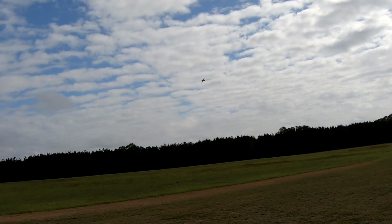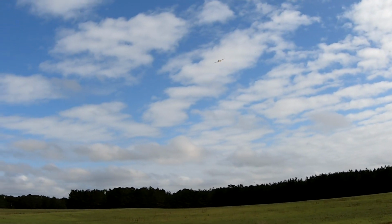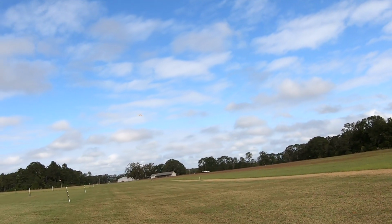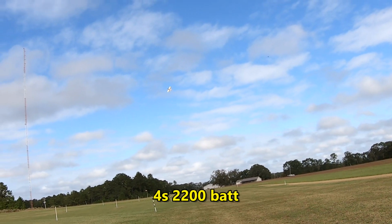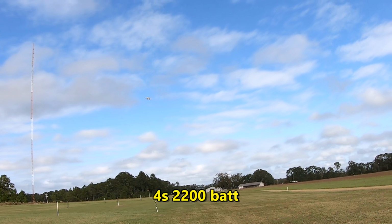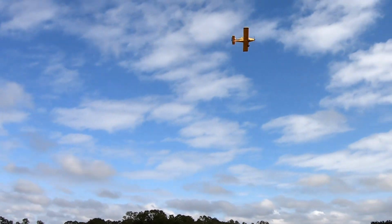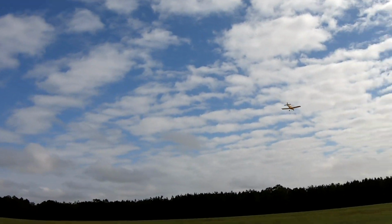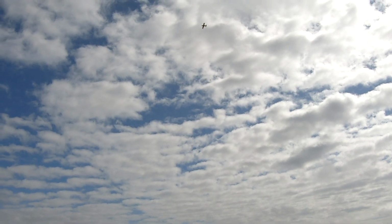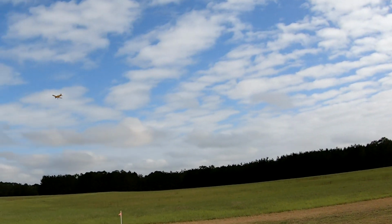Flying on a 4S P&P Air Tractor. I like this plane. I like this plane a lot. Timer stop. Timer start. Keep my eye on it so it didn't stall. Do a little stall turn. The winds are back.